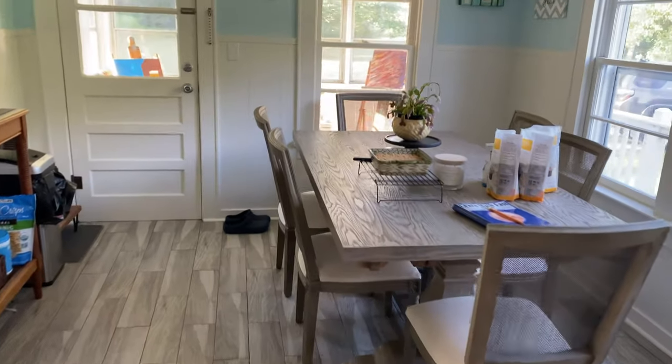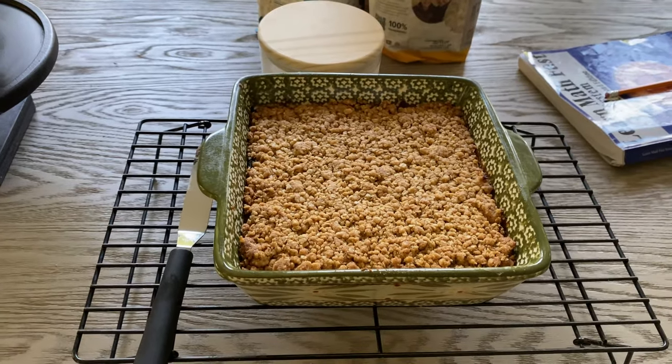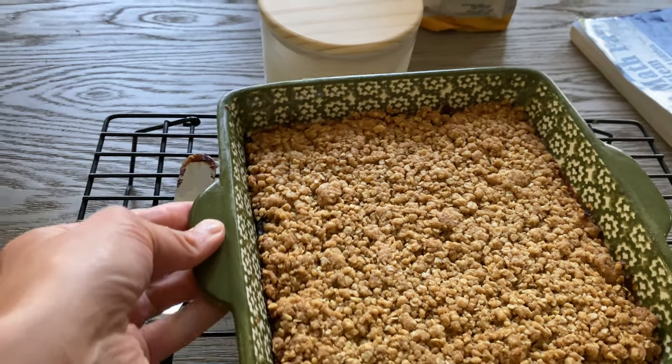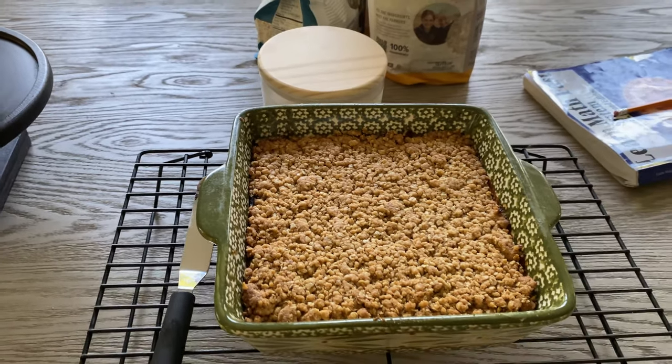Before I cook this lasagna, I wanna show you what I made earlier. We have date bars with an oat crumble, so I'm really excited. They're cooling right now.